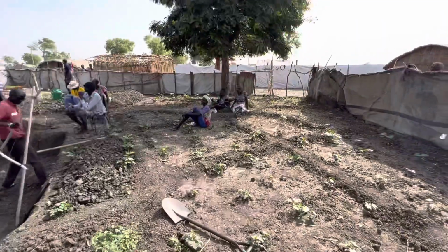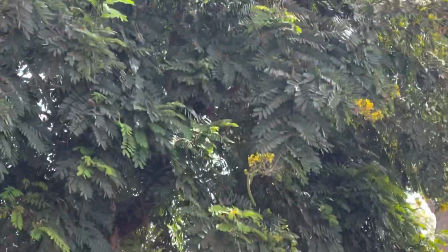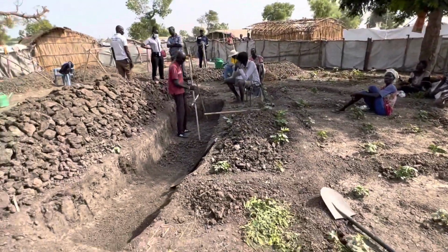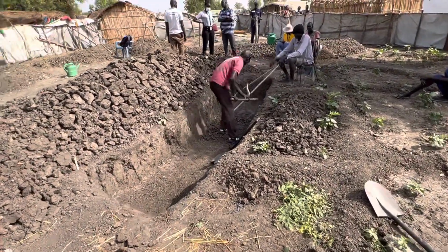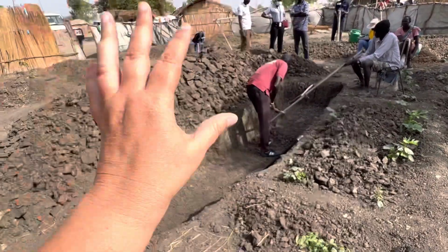We also have, these ladies are sitting next to a pile of neem leaves. Why are we using neem leaves? Because that's what we have. That's what's locally available. So this bed is going to be filled with all of this material, including also local animal manures, and then the soil will be returned back onto the bed and biointensively planted.